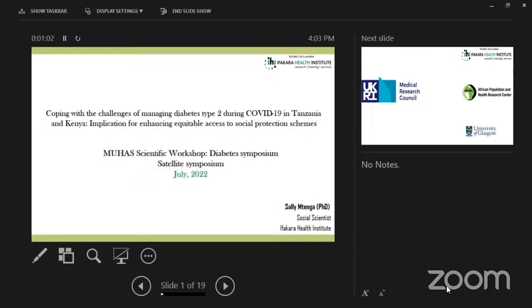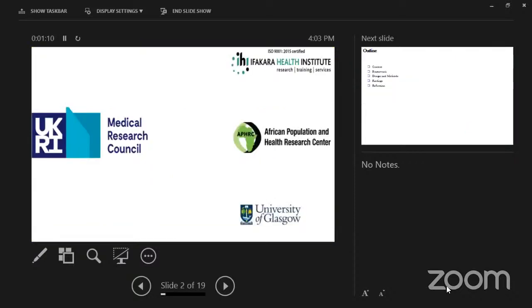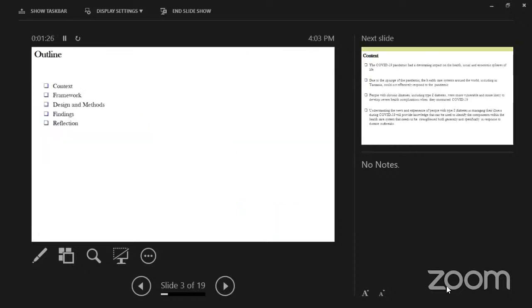Just to start with, this study has been funded by MRC, and we have two partners. Ifakara is the leading organization. We have APHRC from Kenya, and we have the University of Glasgow. Just to provide an outline of my presentation, I'll touch on the context of the study, then I'll present the framework, design and methods, findings, and the reflection.